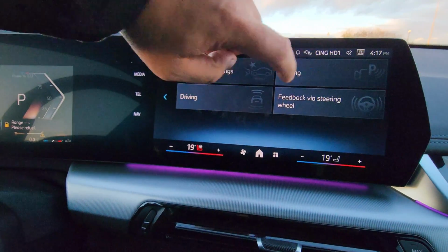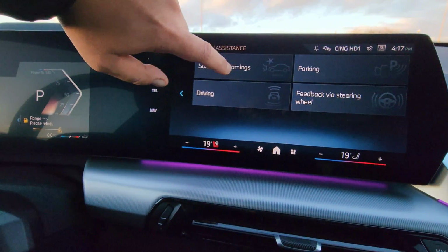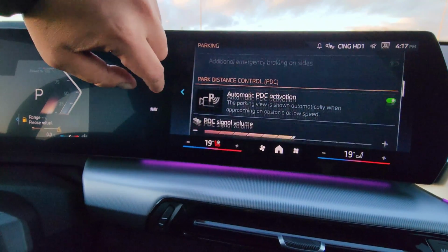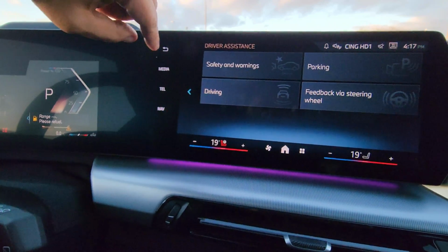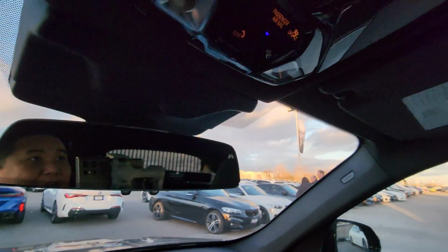Under driving, okay, so we have regular cruise control in this car, safety and warnings. Wow, this is totally different in iDrive 9. This is my first time actually seeing iDrive 9, but it's very familiar because everything's the same, just laid out a bit differently, so I'm not too worried about that. And up top here, we've got the rear view mirror. There's your panoramic glass opening.